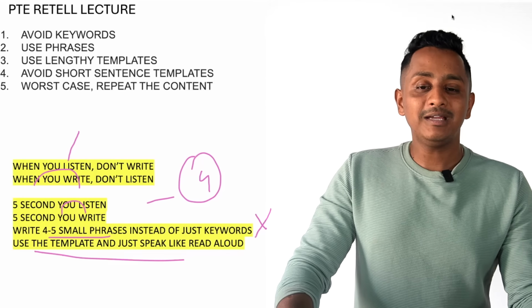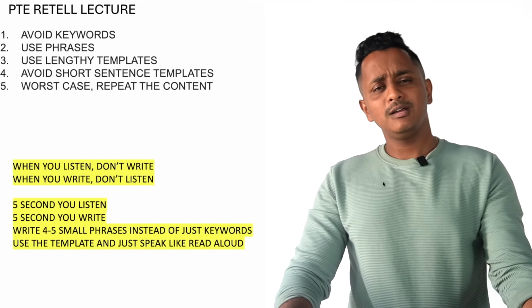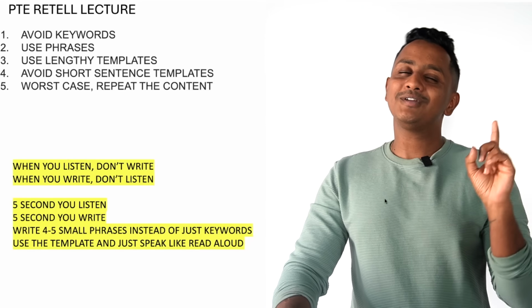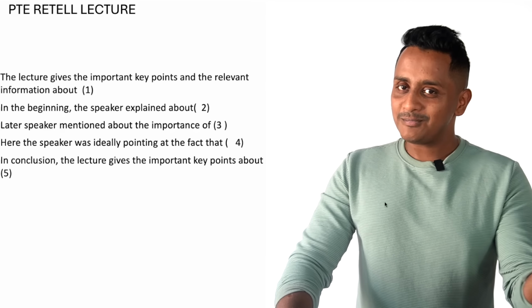Use the template and speak like read aloud. In the read aloud, do you correct things? No. Whatever is there, you read. Here also, even if you've written wrong grammar, just read. Don't fix the grammar. If you fix the grammar, fluency gone. Marks gone. So this is the template.